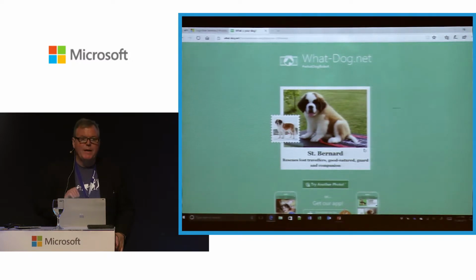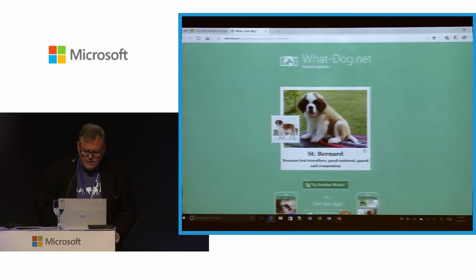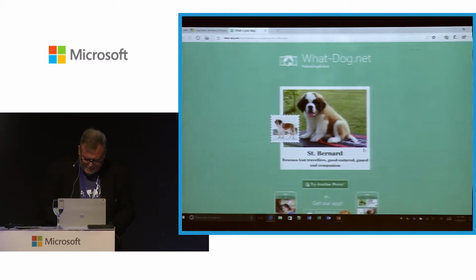Actually, it's better at identifying dogs than many people are. There's a lot of dogs I don't know. It's able to look at pictures, which are just pixels of color, and figure out the shape of the ears and the length of the hair, and based on that, what breed of dog it's looking at.